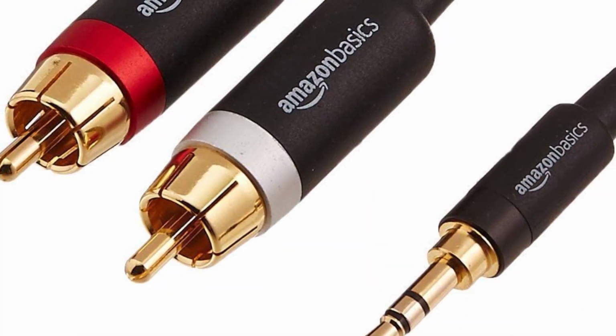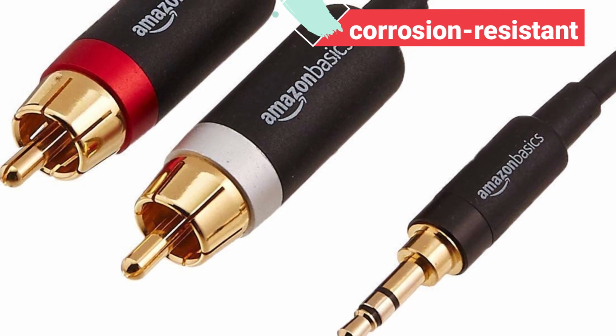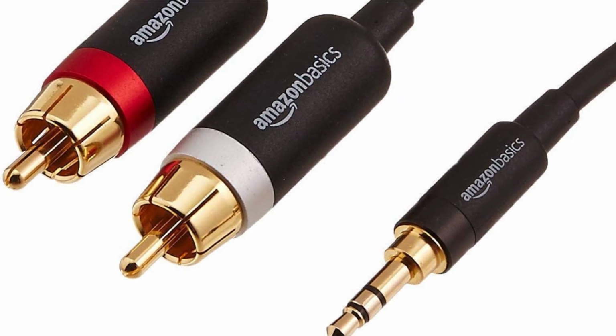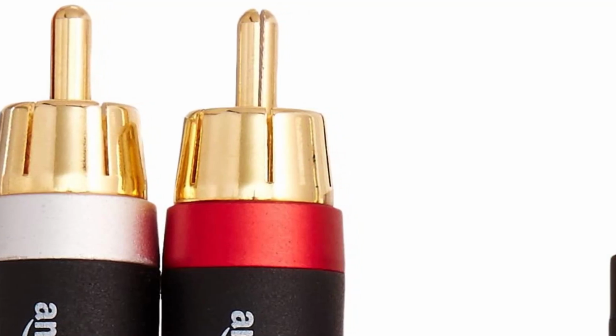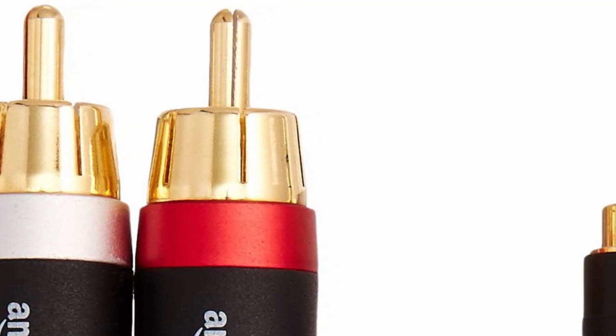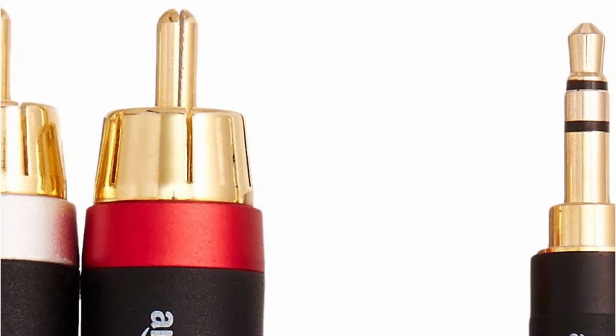With dual shielding, your sound is protected and the corrosion-resistant plating keeps this cable lasting through many nights of you dancing in your living room after everyone's gone home. The connection is secure without feeling too tight, but the plugs feel too fat for you to grip properly. We know this won't affect everyone though, and with lengths as long as 25 feet, it's ideal for either home or professional use.